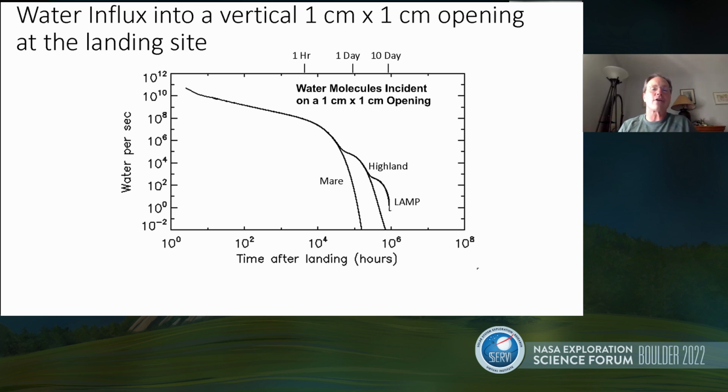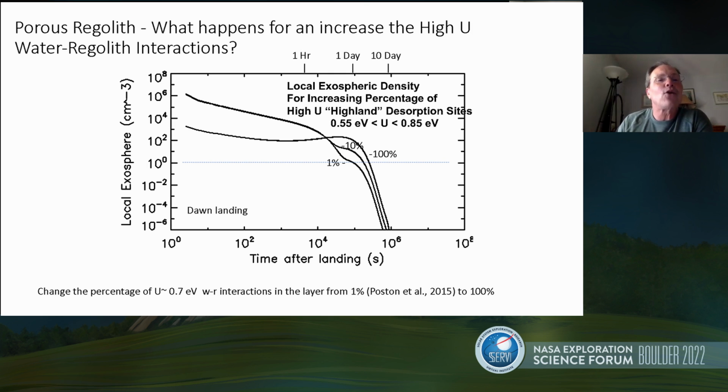And again, this is water outgassing from the lander that goes through collisions with the exosphere and with other waters. And this water contaminates and really keeps us from resolving the water from the landing plume deposit nearby, and even the global exospheric water. So we also asked the question, what would happen if a greater percentage of these waters were on, rather than being in water-water binding situations, were on water-regolith interactions?